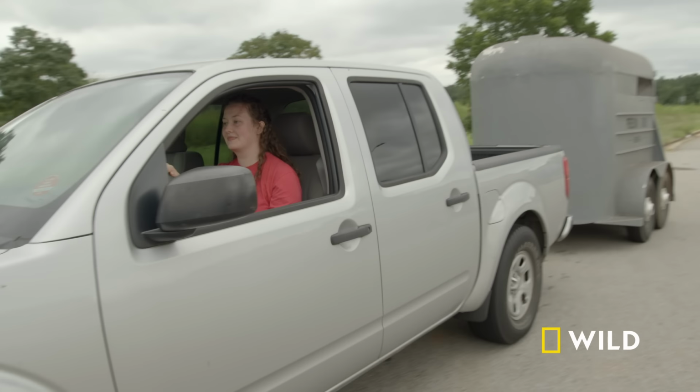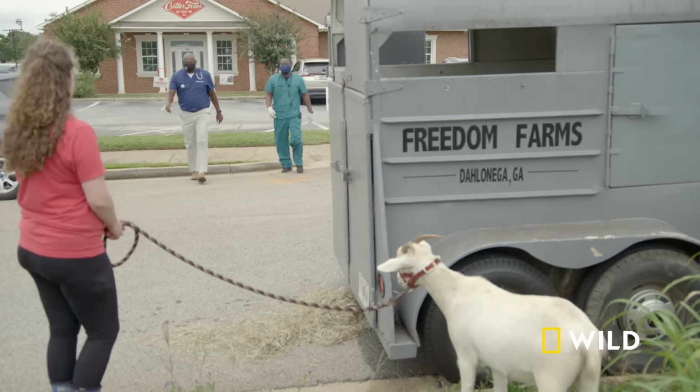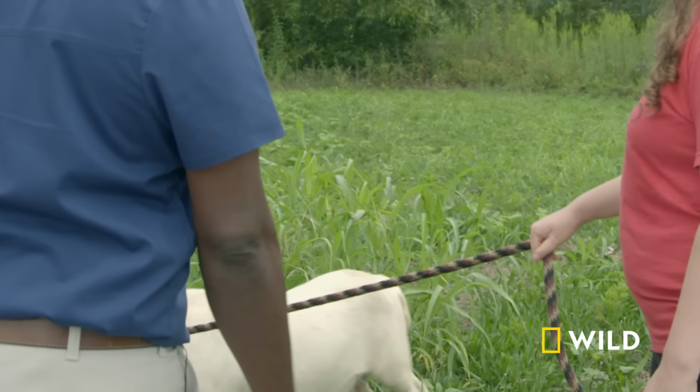This afternoon, goats come in from pasture for a visit to the doctor's office. Hello, Dana, how you doing? I'm great, how are you? All right. So you brought some babies today? We did, four in total. All right. We want to have everybody tested, see if they have worms. We're hoping that the females might be pregnant.